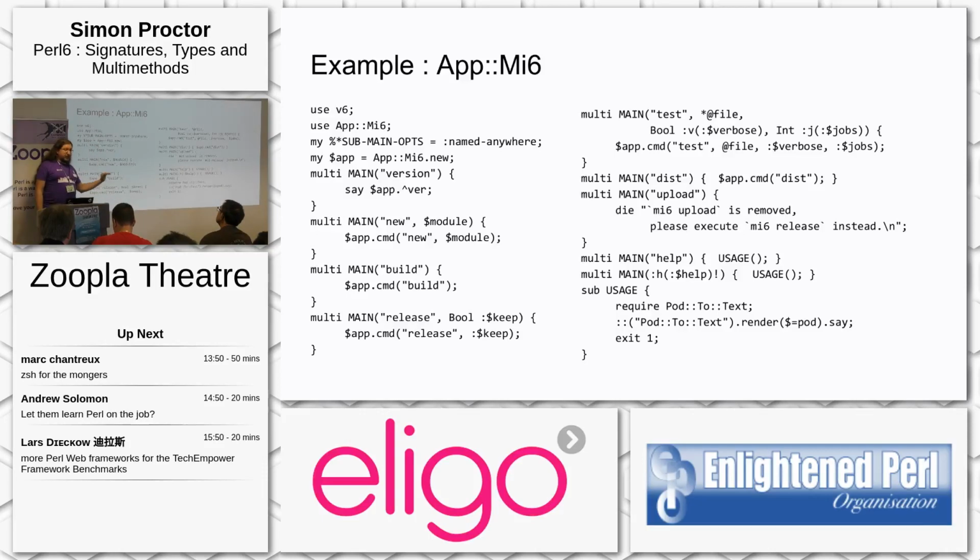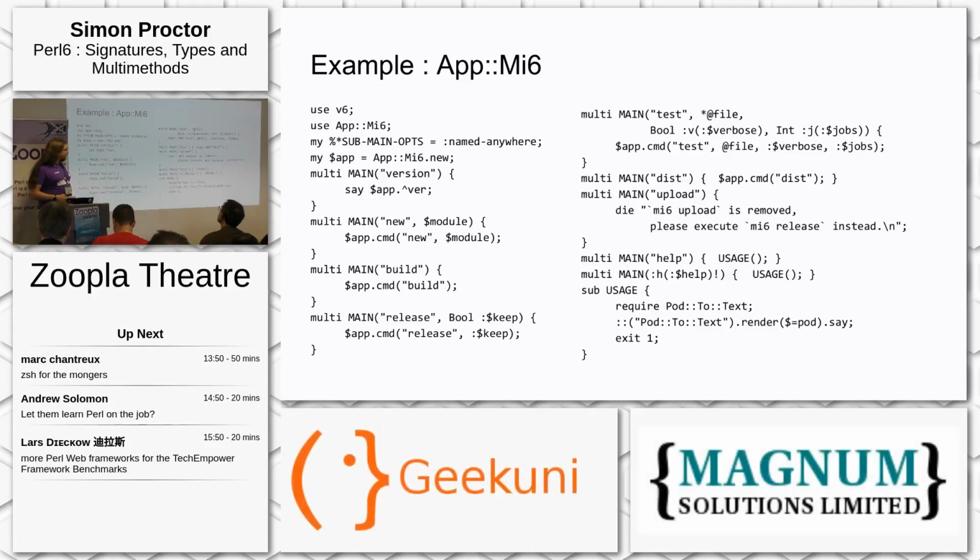One interesting thing to note is that this is just the code part of App::Mi6. The documentation, the pod documentation, is longer than the code. I like that. I'm a fan of documentation that's longer than the code. But here again, we've got the submain opt, we've got our Mi6 object, and then we just have a bunch of mains with constant values going in, and some of them are just calling functions. This one's giving you the version on the object. At least one of them is, I think, erroring, because upload is removed. Please call it release instead. So that's for backwards compatibility, in that you've got to change how you're using the system.